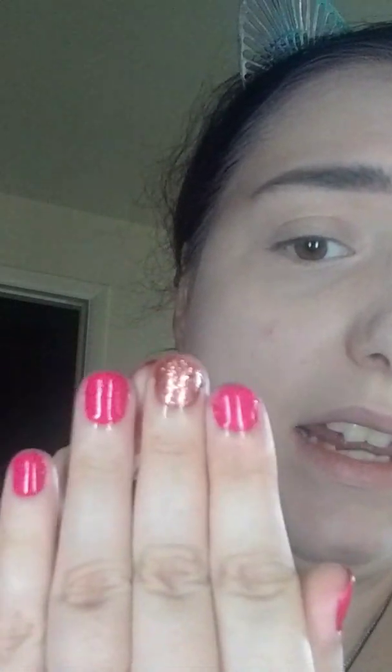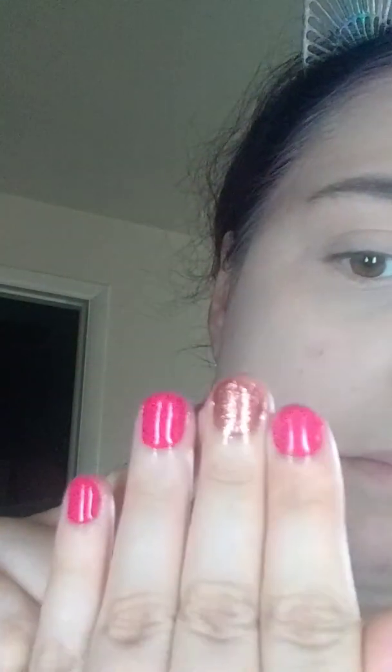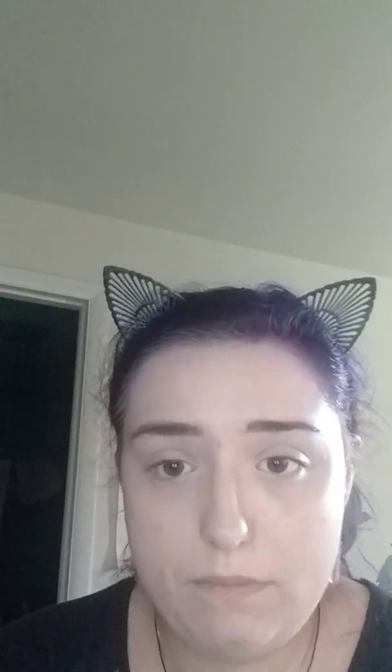On my nails is Wednesdays We Wear Pink, and on top of it on my middle finger is Pink Star from Revlon, which is a limited edition shade that I really like. It's like a rose gold glitter that I thought reminded me of something that I think Regina would wear. I'm just finishing up my brows.